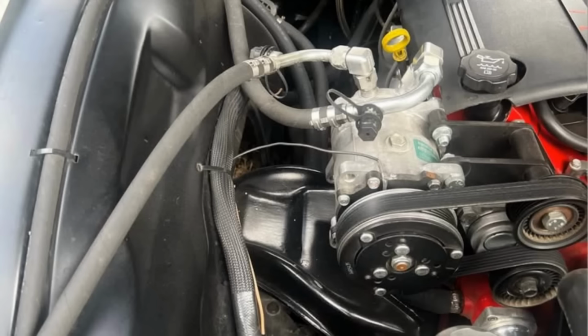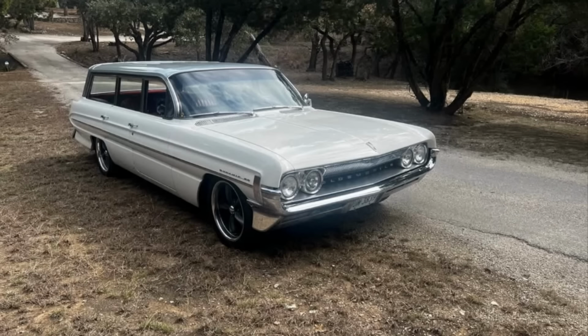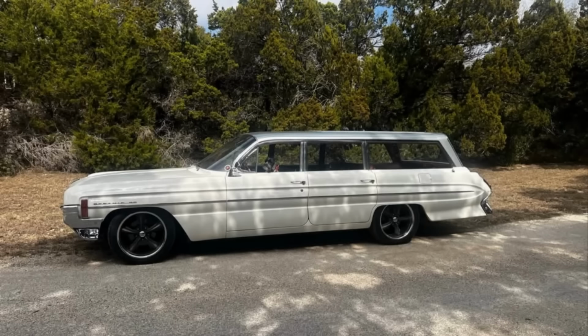This wagon bridges the gap between classic Americana and modern engineering, offering ample space, a rare body style, and turnkey drivability that few vintage vehicles of this caliber can match. It's ideal for those who appreciate the lines and nostalgia of early 60s design, but who demand the performance and reliability of a modern drivetrain.